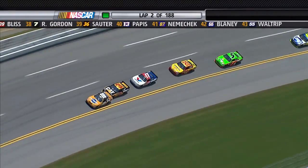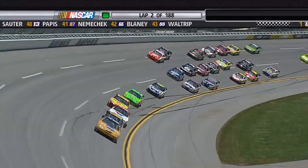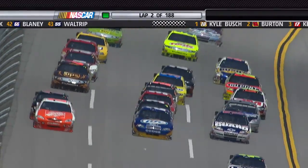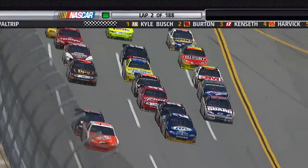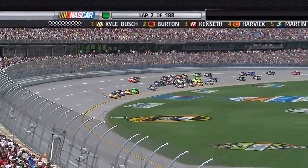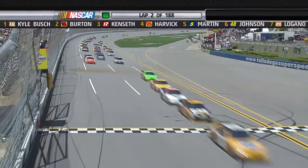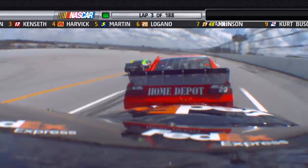We believe that both the Earnhardt Ganassi cars, Jamie McMurray and Juan Pablo Montoya, dropped toward the back on the initial start. It just wouldn't surprise me, Mike. It wouldn't surprise me to see several guys do that because of what we talked about early on, this wad of cars right here. You don't want anything to go wrong early in the race. Teammates on the high side, the orange car of Logano, Denny Hamlin pushing him all the way up to 6th place from mid-pack.